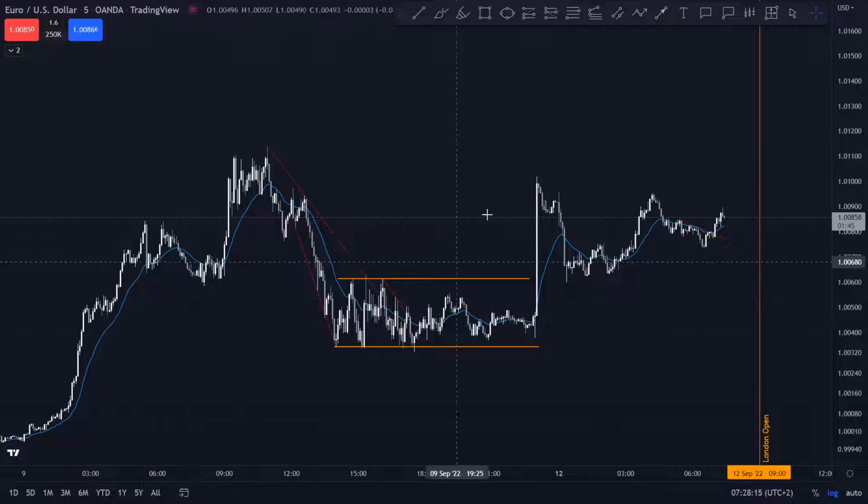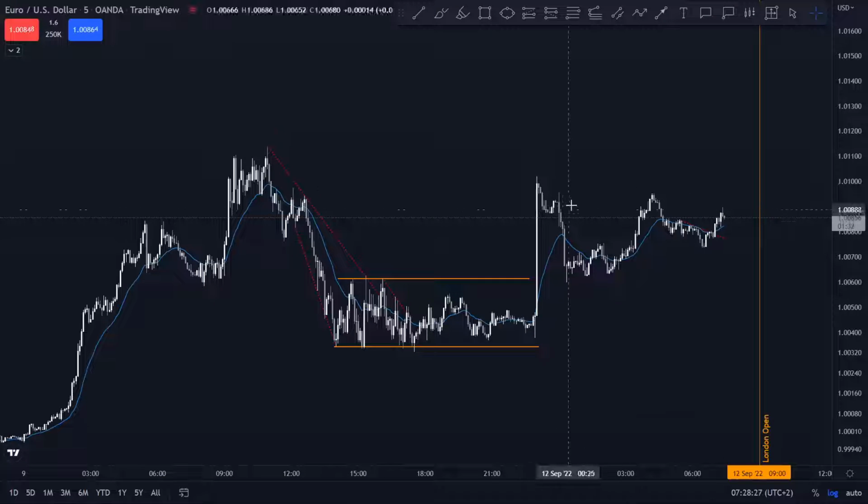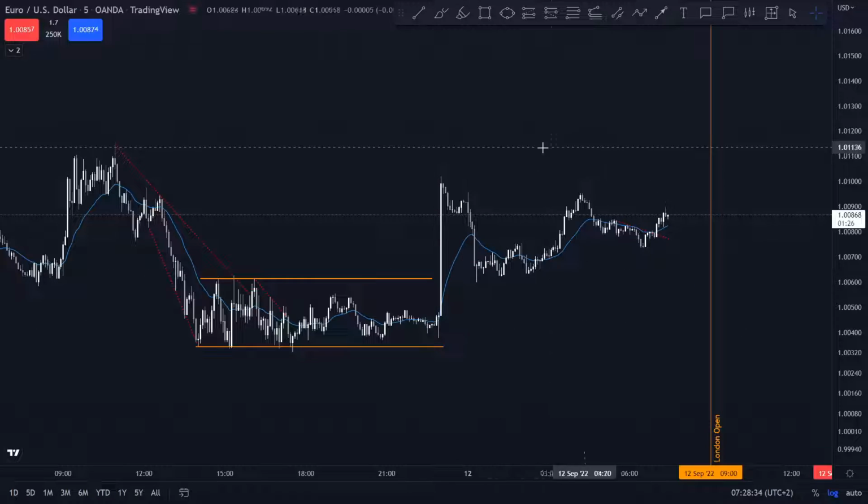Now I'm looking at a market that's in a trading range. We had a gap up, you can see here. I think the market reacted to some sort of news over the weekend. It's a weekend gap, and right now the market is in a trading range. This is the high of the range. This is the low of the range. I'm looking to sell high and to buy low.